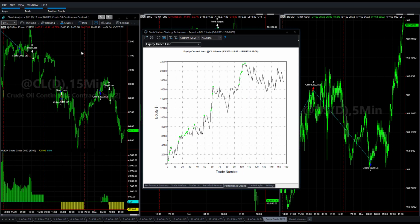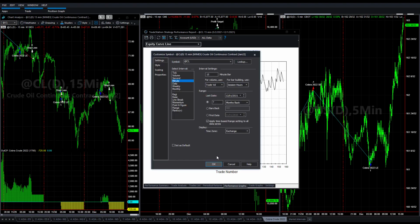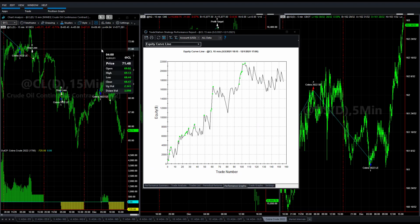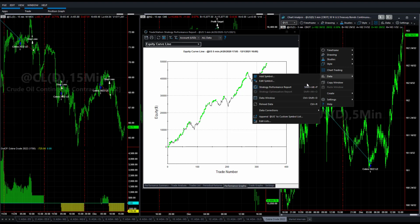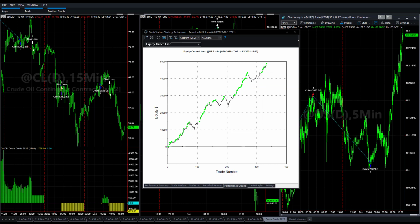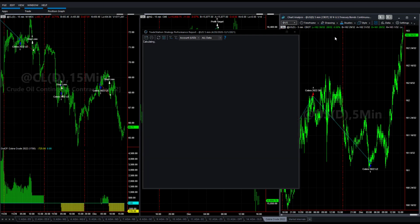And then crude oil, data. We made a video about this recently. I had to uninstall and reinstall TradeStation on my research computer. Here it is on bonds. And sometimes when you load data for the first time, you have to do this double reload scenario so you can get all the data.